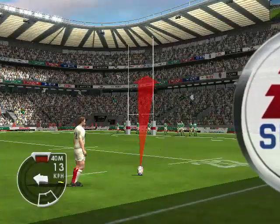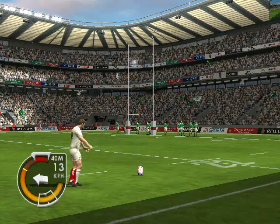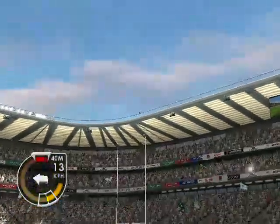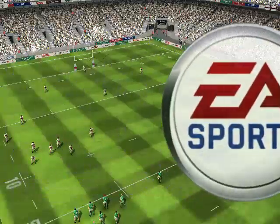Try, now the conversion attack. High degree of difficulty with the angle on this kick. Here's the kick at goal. It sailed home. They're within striking distance after he added those 2 points.